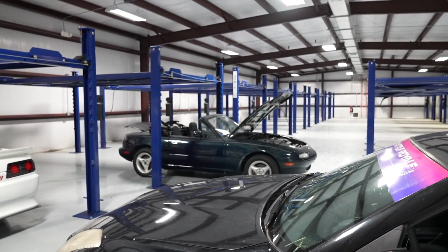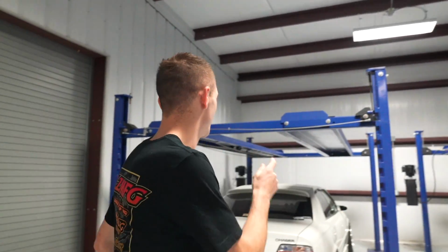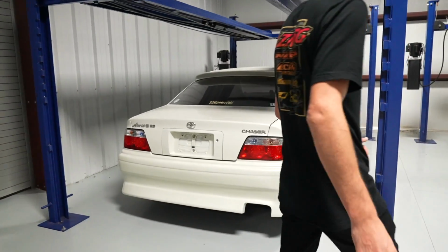Miata, I think I already said in the video, that's Colette's to do with what she wants. That's her car. I don't know what her plans are with it. We'll see. And then this Chaser doesn't have an engine because we stole it.